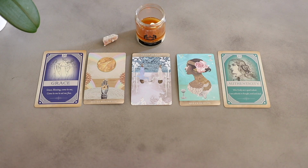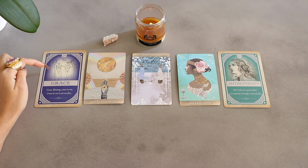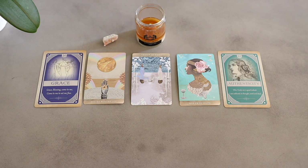All right, so grace coming up. I see these girls that are dancing around feeling really beautiful. And we also have that in this card, but this card's upside down. So what you're kind of manifesting is more grace in the world, more peace in the world, more peace in your own life, more harmony in your own life, things like that. You're wanting things to go smoothly. You're wanting to feel at peace.